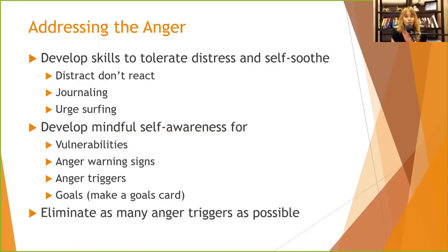Know your anger warning signs. Everybody's anger warning signs are a little bit different. Some people start breathing faster. Some people get red in the face. Whatever your anger warning signs are, that there's an inclination that you're getting ready to get really ticked off, know that so you can remove yourself from the situation before you make a choice, before you act on an urge without thinking about it.